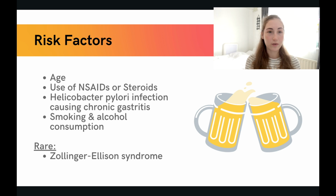In terms of risk factors, there are quite a few associated with peptic ulcer disease, but the main ones are increasing age, use of NSAIDs as mentioned, and also steroids. Infection with Helicobacter pylori, because it causes chronic gastritis, so essentially chronic inflammation of the gastric mucosa, which then predisposes to peptic ulcer disease. Additionally, anything else that causes chronic gastritis is believed to also be a risk factor. This also includes tobacco, so smoking, and also alcohol consumption. Rare associations with peptic ulcer disease include Zollinger-Ellison syndrome. And we'll talk a bit more about Zollinger-Ellison syndrome in a bit.